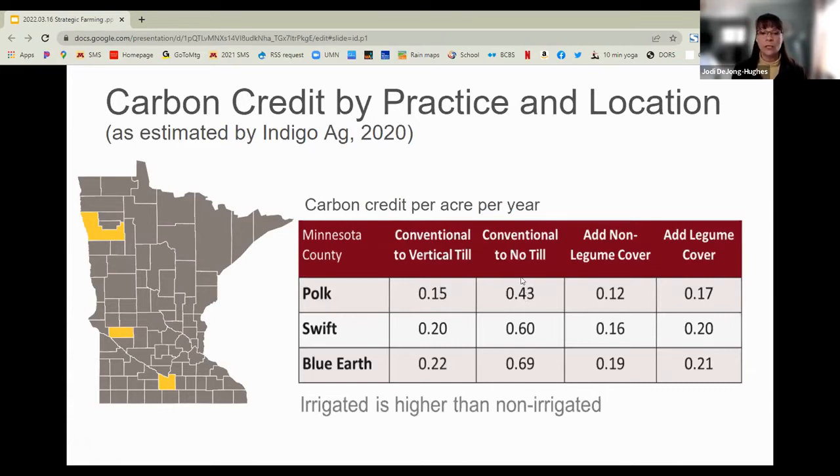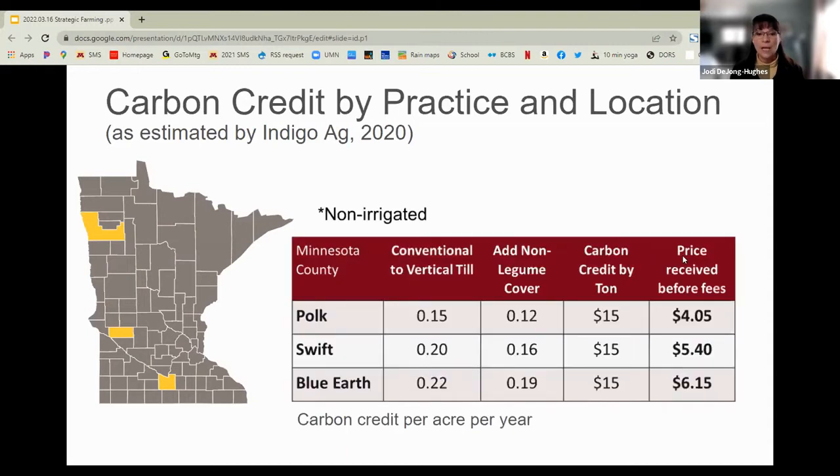If you go from conventional to no-till, it about triples. And then if you add a non-legume cover crop, say cereal rye, and if you add a legume cover crop, you get a little bit more of a credit there. And if you're in an irrigated system, these numbers would be higher. Now, what does that mean for what you're going to receive? Let's say we're in Polk County and we're going to go to vertical till and we're going to put in cereal rye. Well, if your carbon credit's $15, then you're going to receive about $4 a year per acre on that. And as you go further south, you will receive a little bit more. And Anna can talk about how much carbon we can realistically expect to be able to get in Minnesota.